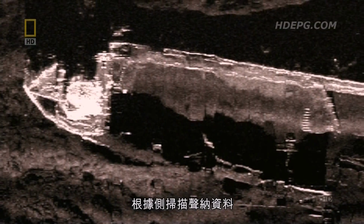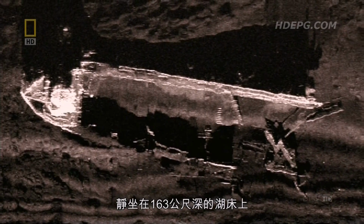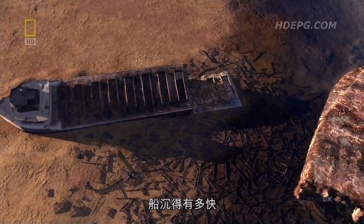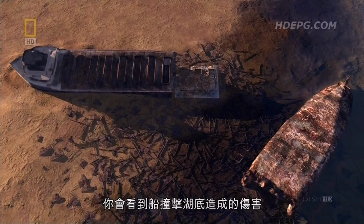Based on side-scan sonar data, these images show how the Edmund Fitzgerald sits on the lake bed 163 meters down. The images speak to the intensity of the storm and how quickly she sank. If you were to drain Lake Superior, you would see the damage to the bottom caused by the impact of the ship.